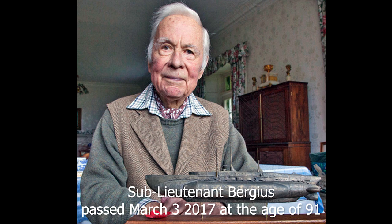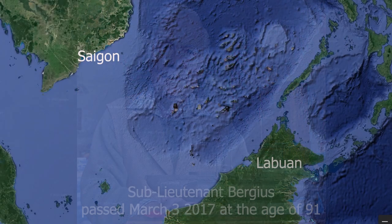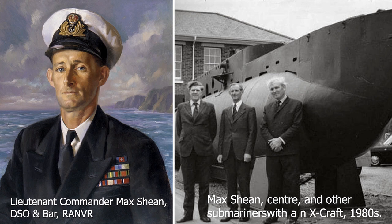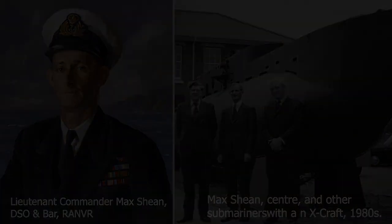Burgess. The two cut cable sections were brought back. XE-4 and Spearhead returned to Labuan on 3 August 1945. Lieutenant Maxwell H. Sheen, Royal Australian Naval Volunteer Reserve, was awarded the American Bronze Star Medal for meritorious achievement as the commanding officer of the midget submarine XE-4.